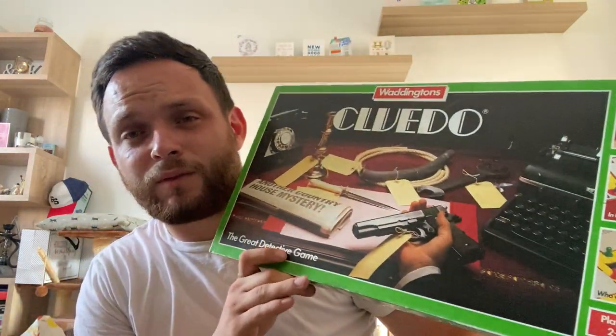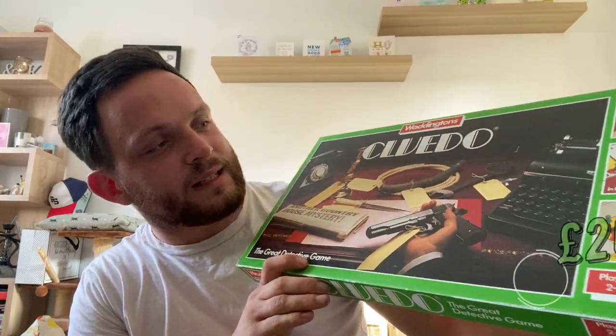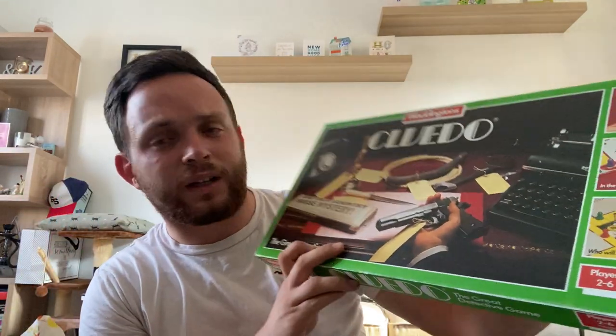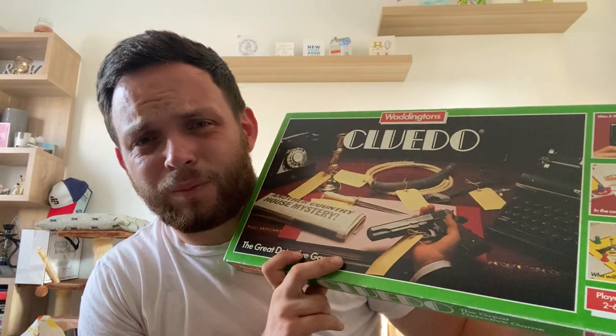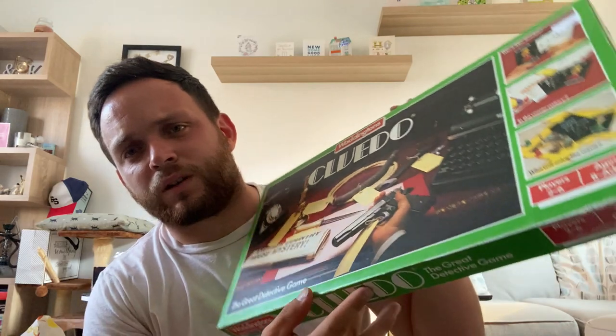I paid £5 from British Heart Foundation. So yeah, it's a Waddington's Cluedo from the 80s. I think it's 80s. I can't see a date on it. I think when I did research in the shop, it was actually 80s. So yeah, you're looking at about 20 quid, £22 for this one.